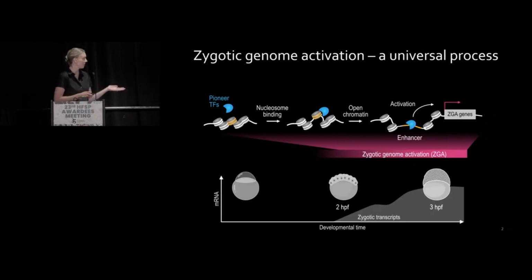In zebrafish embryos, this process is initiated at 2 hours post-fertilization. And by 3 hours post-fertilization, most of the genes in the zygotic genome are actively being transcribed. On the top, you can see that this process is regulated by a highly specialized group of transcription factors called pioneer factors. Pioneer factors have the unique ability to bind nucleosomal DNA and open it up, making the chromatin accessible for other transcription factors and for transcription machinery. Pioneer factors are very well characterized in zebrafish. There are three of them, and in a second, I will show you what they look like.